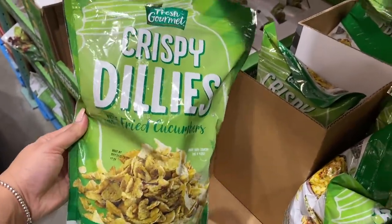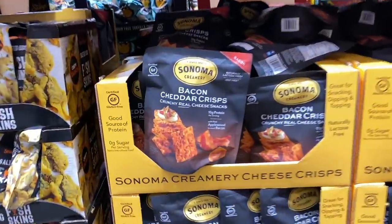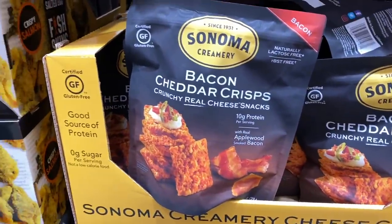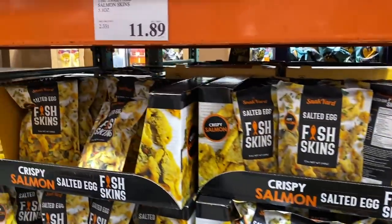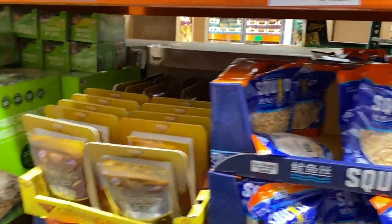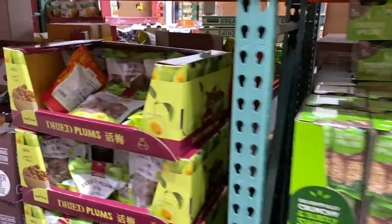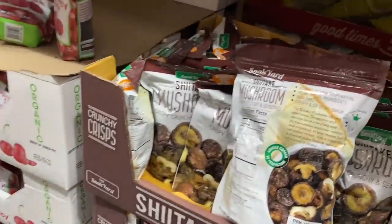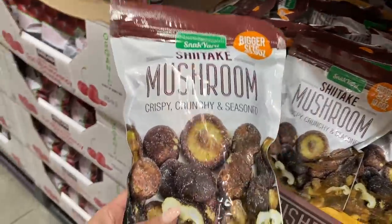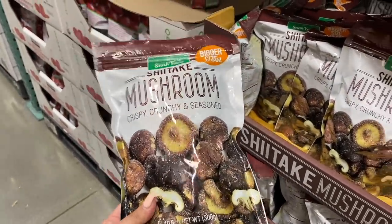Let me know, have you guys tried this out? This one's a new one. Bacon cheddar crisp. Crunchy grilled cheese snacks. The fish skins. I've showed you guys this before. Squid. What else? Crunchy rollers. I'm really curious on this. I feel like we might like this. The crispy shiitake mushroom, because we both like mushrooms.